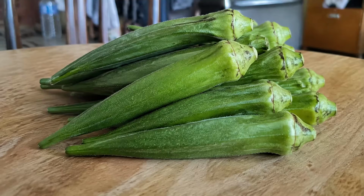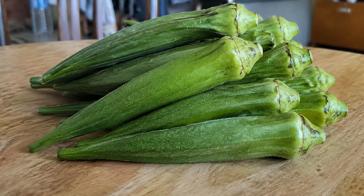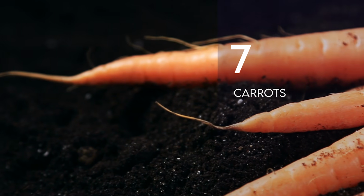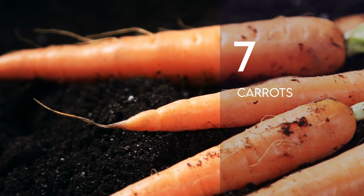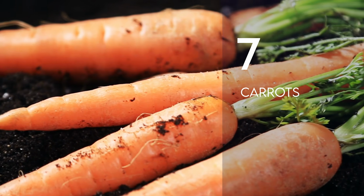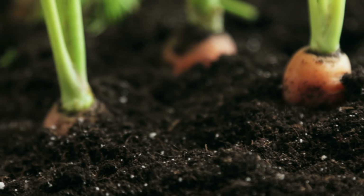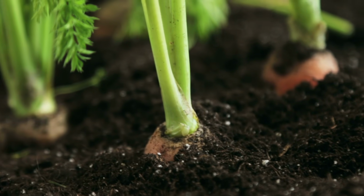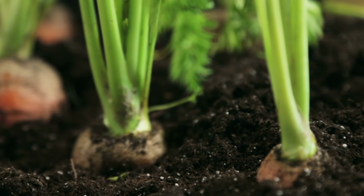The next crop is the opposite trick, a cool weather favorite that you plant in the heat on purpose. Number 7. Carrots, planted now for a fall harvest. This is my favorite kind of gardening arithmetic. Carrot seeds go in during July, the roots do their growing through August and September, and then the cool nights of October arrive, and something wonderful happens. Cold weather makes a carrot convert its starch into sugar, so fall carrots taste noticeably sweeter than spring ones.